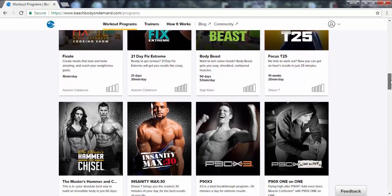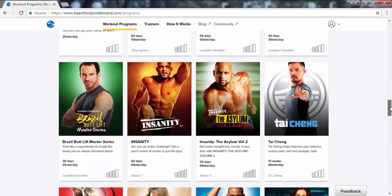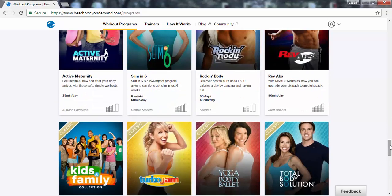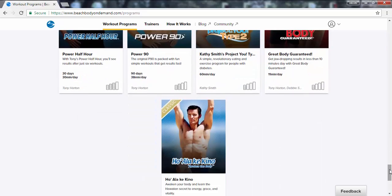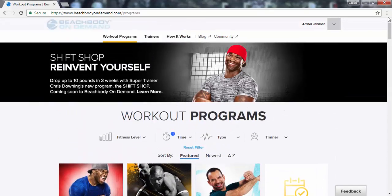So you can see all of these different programs have at least one routine in them that is 30 minutes or shorter. So there's a huge selection, which in my opinion means that not having time to work out is not an adequate excuse. We just can't get by with that anymore. Okay, so there's lots and lots of options if you're looking for something that's 30 minutes or less.